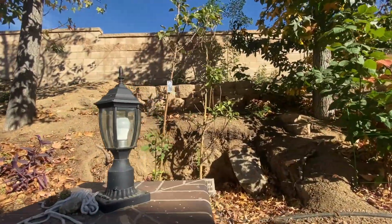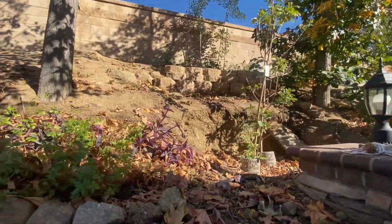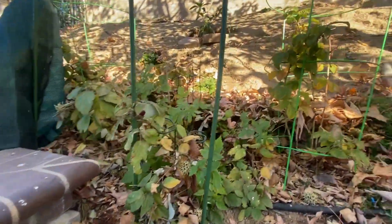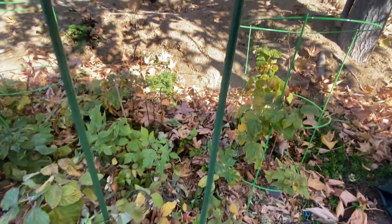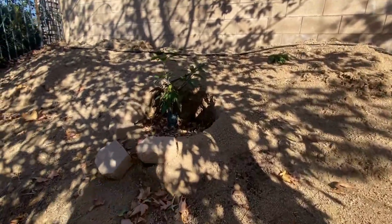Apple tree right here, 2 different varieties, a red Fuji and a Granny. Right here we have a couple of clusters of raspberries, 3 different varieties, and they all produced fruit this year. First year in the ground. Let's step up, go over to the mangoes.